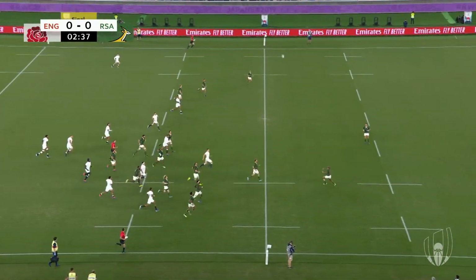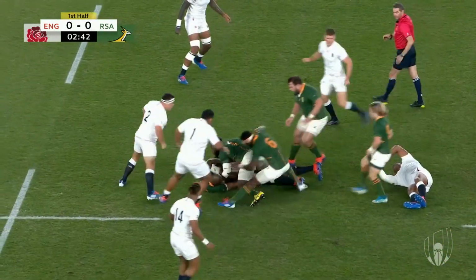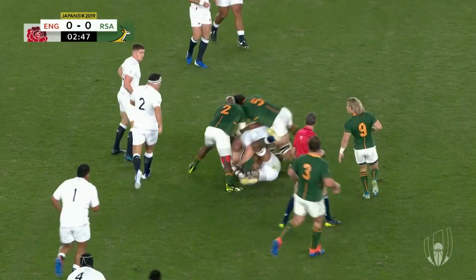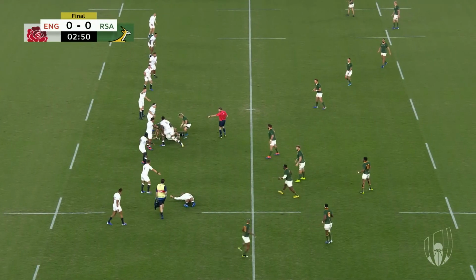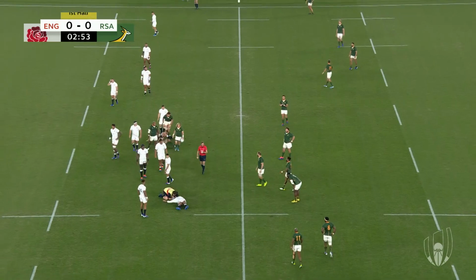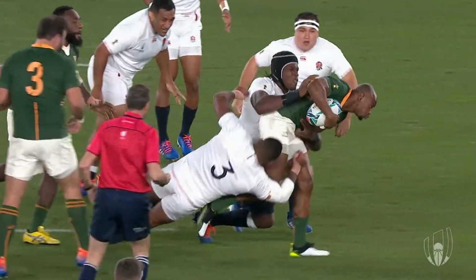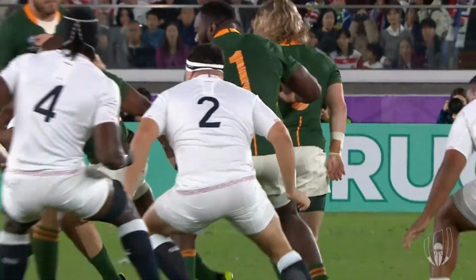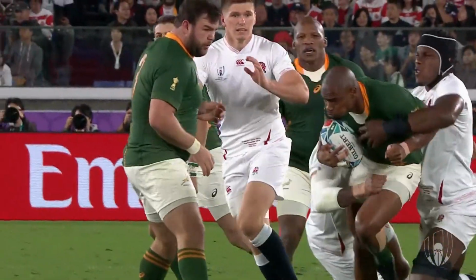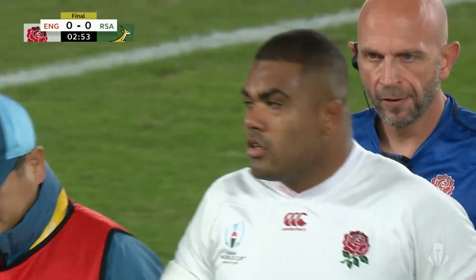Again, Youngs keeping it in the field of play with a box kick down to Mapimpi. Mapimpi bounces his way around his own runners and then carries hard as well. There's an England player down and not looking great. De Klerk, he's going to have to stop and come back. I think there might be some friendly fire. Sinclair, along with Itoje, just catches Itoje's elbow, and he will, at the minimum, be off for the HIA. So he was out before he hit the ground, Kyle Sinclair. But it's good to see him on his feet and making his own way off there.